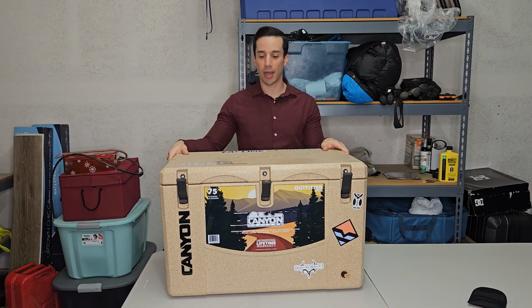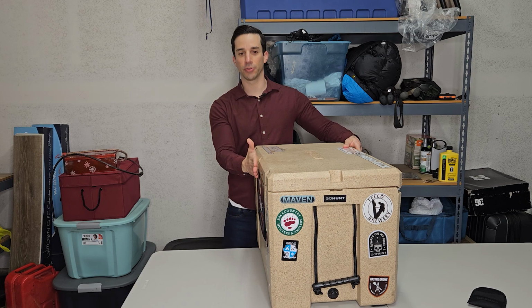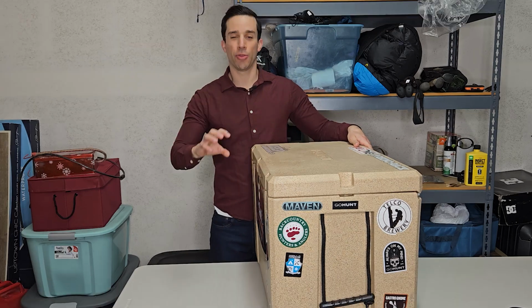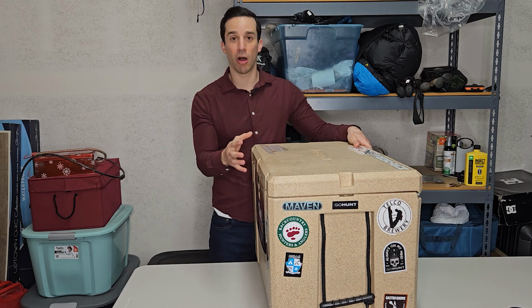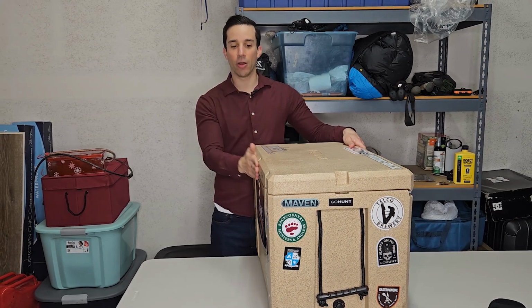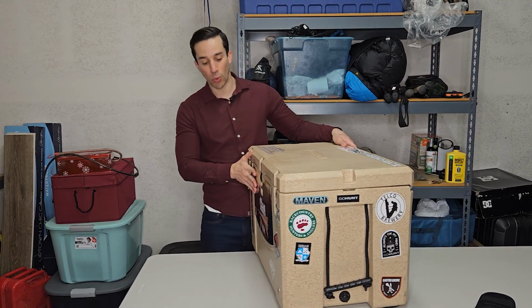The other cool thing about this is that the way these hinges are designed, they don't stick out. That's actually very good for when you're in bear country, right? There's not too much there for a bear to claw on. Obviously, they can keep on trying to get at it, but there's nothing sticking out right here that makes it easy for a bear to grab onto with its teeth.